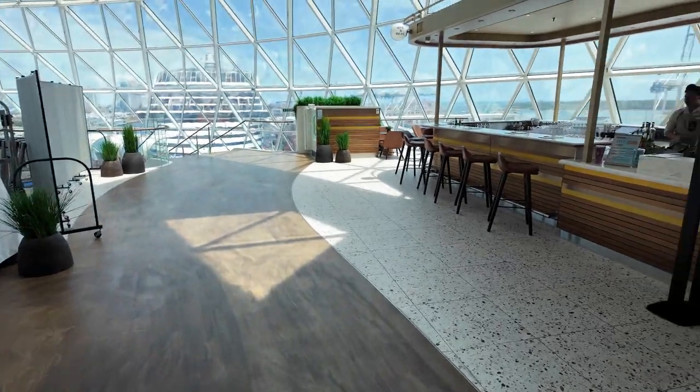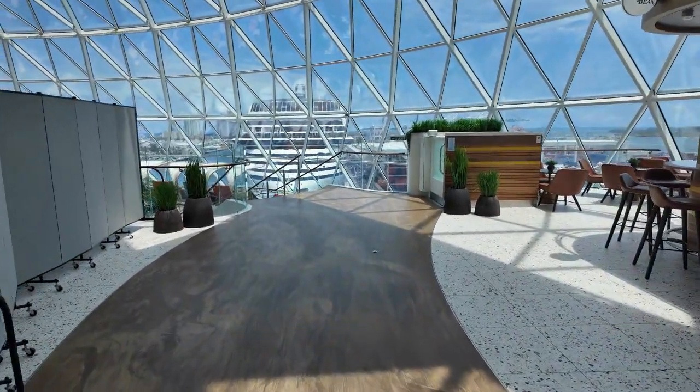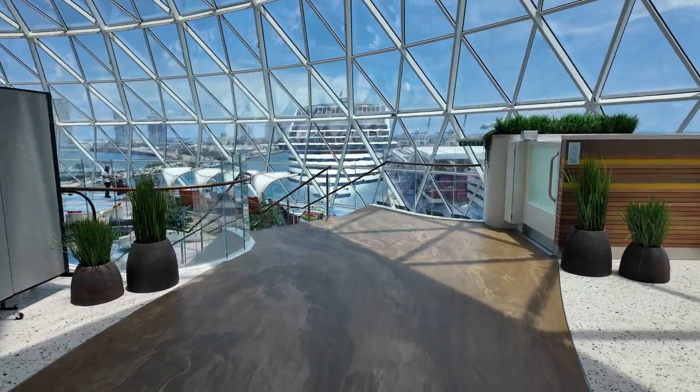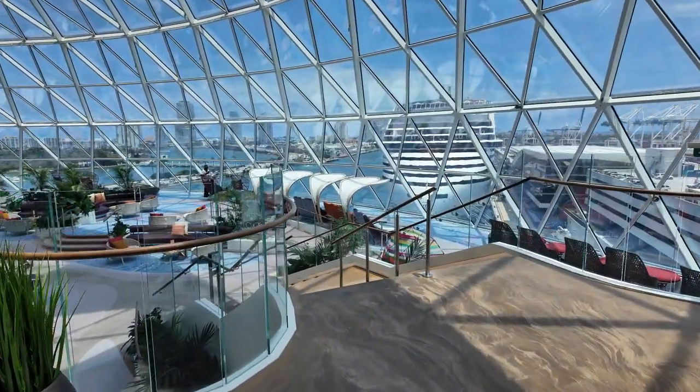Next up is the Aquadome Market, located on 15 forward, all the way to the front of the ship. There are several options in there. They are what I would consider like little food truck options. So there are little stops within the Aquadome Marketplace there.